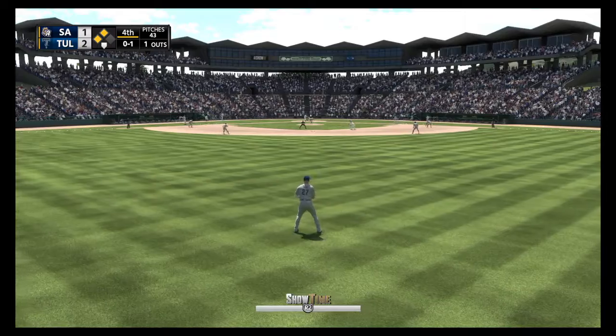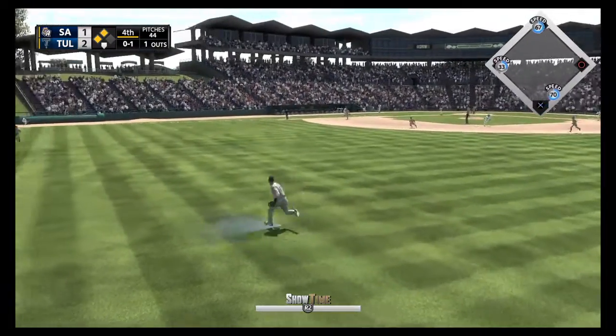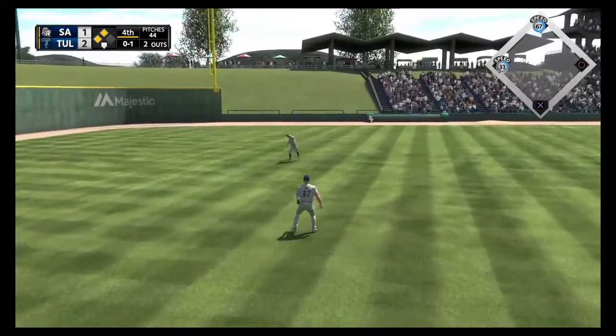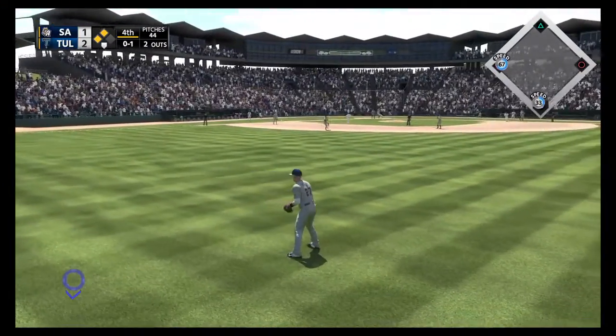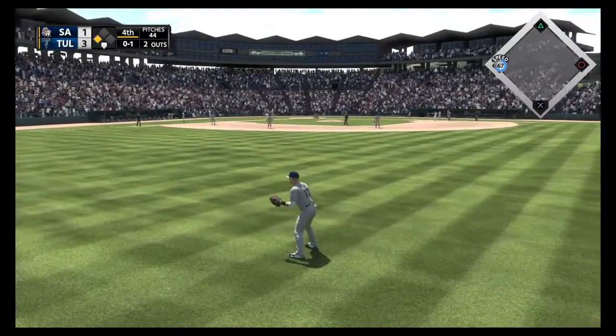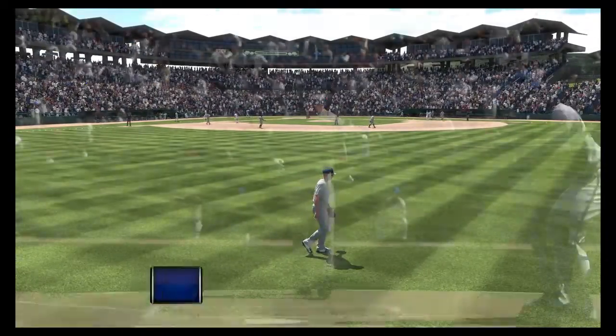0-1. Here's the pitch. Pulled toward right center field. Catch made here in medium deep right center, and the runner's breaking from third. They'll cash in here as the run is in to score from third. It's now 3.